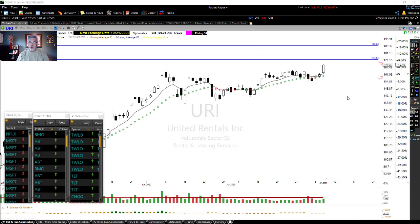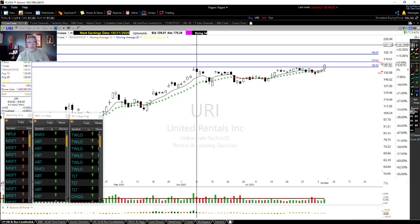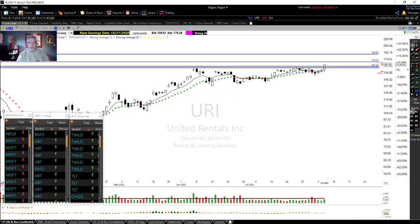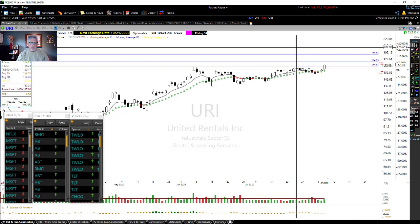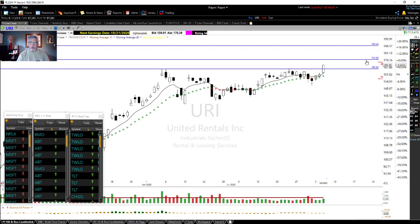URI, this is another nice looking trade. I really like this trade. Let's put a line right through here. There you go. We've got these highs over here June 8th, and you can see we came up and tested it, looks like on July 23rd, and now yesterday we broke out. So what this tells me is the bulls are ready to take us up higher. The probabilities are looking that way. And right now I'll be looking at 174.60, and then possibly up to 188.60 up there.